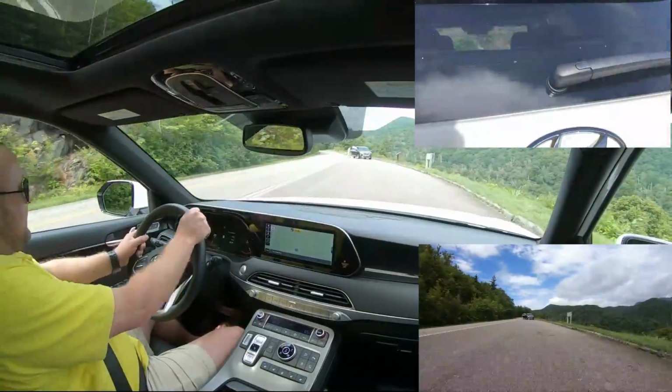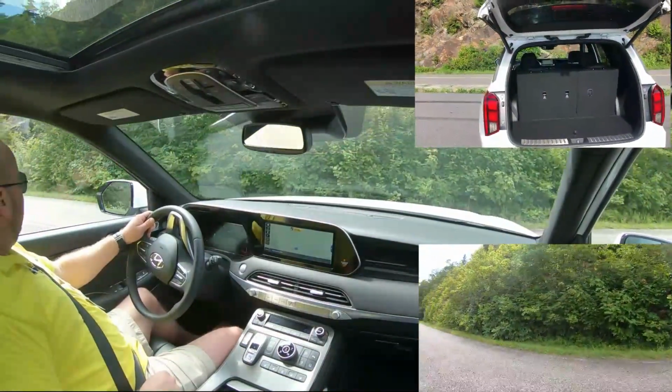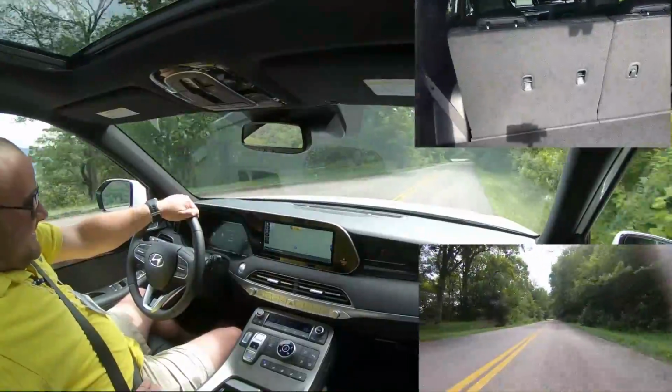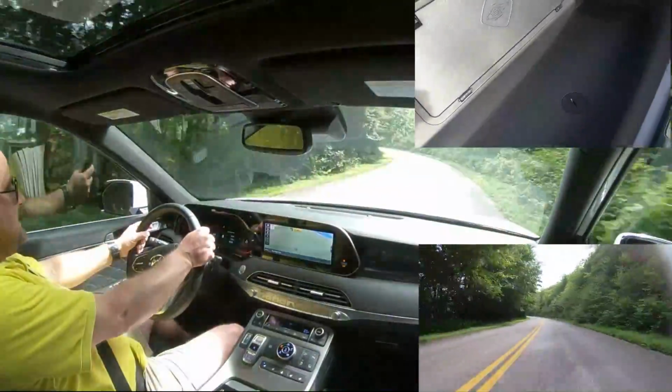So there we got another Palisade over there. So that's another Limited. It's a cool looking truck. I think I went the wrong way out of that last turnaround. So we'll go back downhill again. Oh yeah, some nice twisty roads here on the Blue Ridge Parkway here in North Carolina. So very beautiful, as you can see.